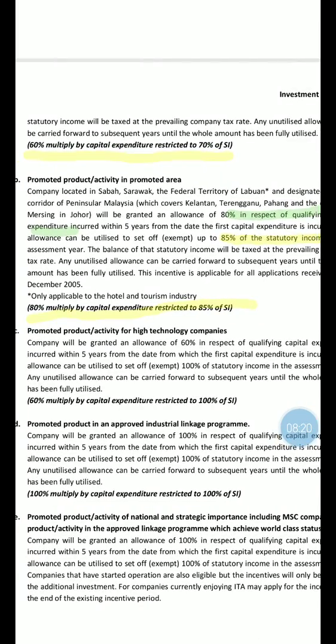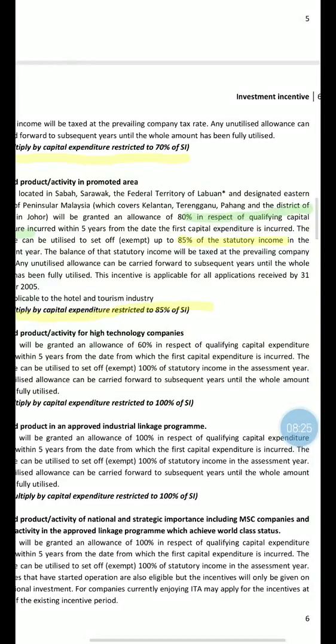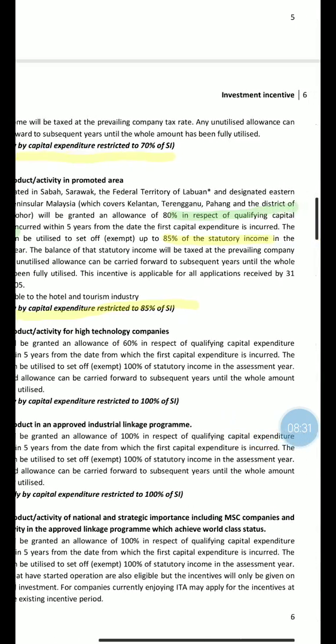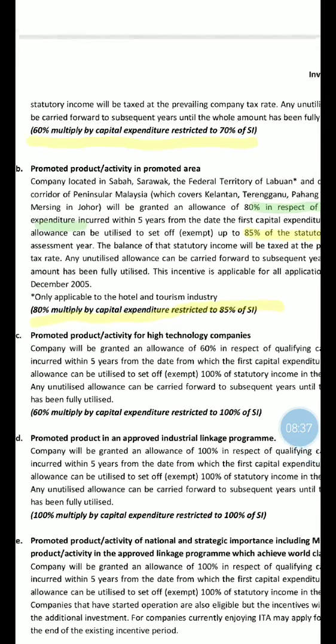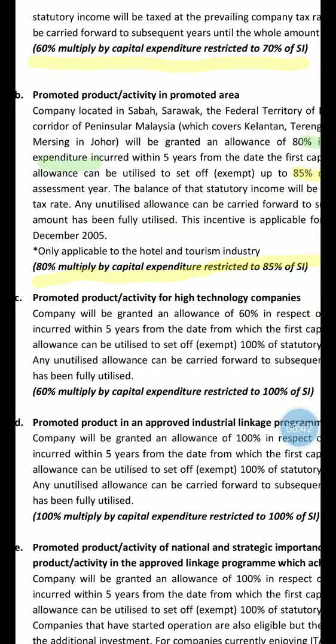So untuk promoted areas ni dia bagi kita 80% in respect of qualifying capital expenditure. Tapi restrictionnya adalah 85% daripada statutory income. So dia dah highlight dah kat bawah ni. Kalau you tengok dekat bawah ni kan. So 80% daripada capital expenditure and then restricted 85% daripada SI. You nampak tak yang kuning tu? Alright, so bezalah kan. Kalau you buat dekat promoted area, the rate will be bigger. So maksudnya the amount can be waived from tax, okay, is much more larger lah.